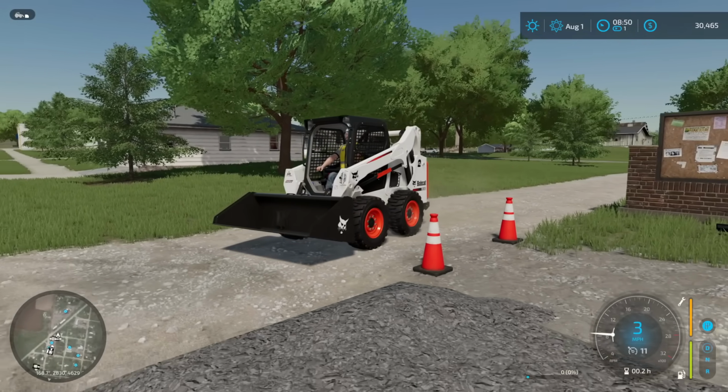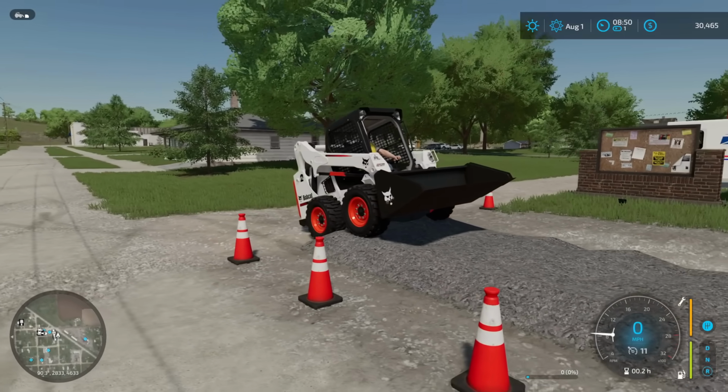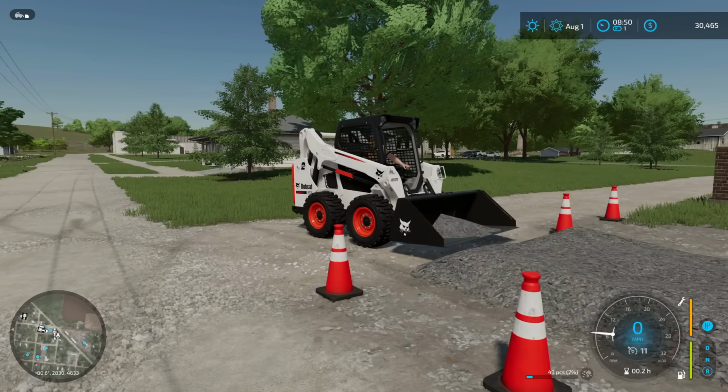This, though, is by far my favorite thing to do in Farm Sim when it comes to construction. That is leveling out and making parking lots. It's always been so much fun to me. I don't know why.